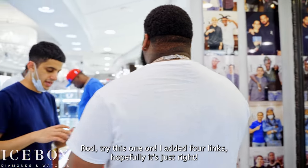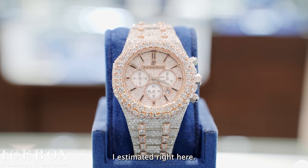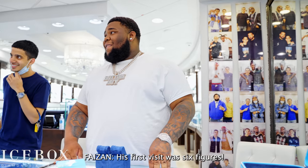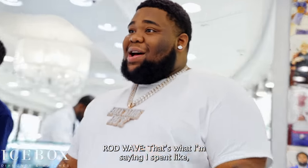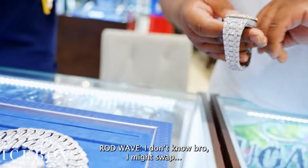But I tried this one on. I added 4 links, hopefully. It's just right. His first visit was 6 figures. I don't know if that's the first one. This one's cleaned up now. So. It was dirty, you're right about that.